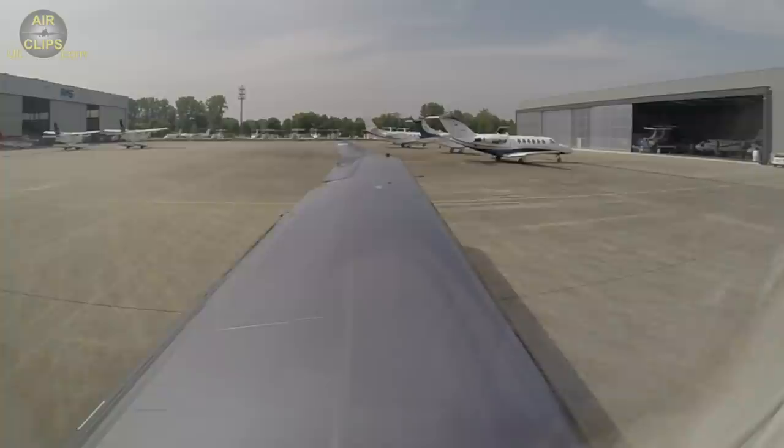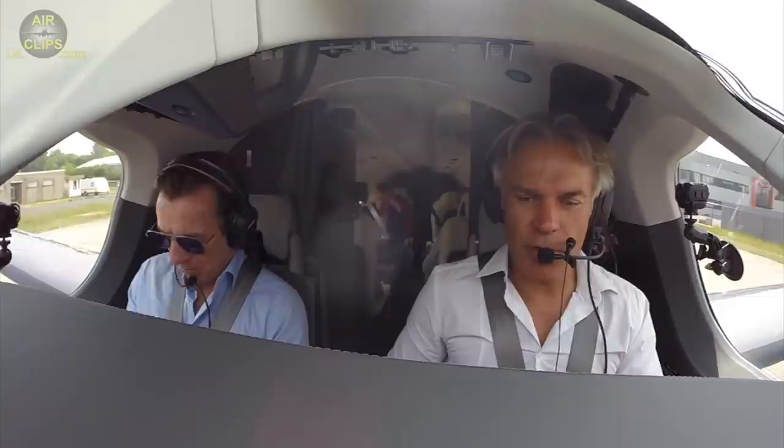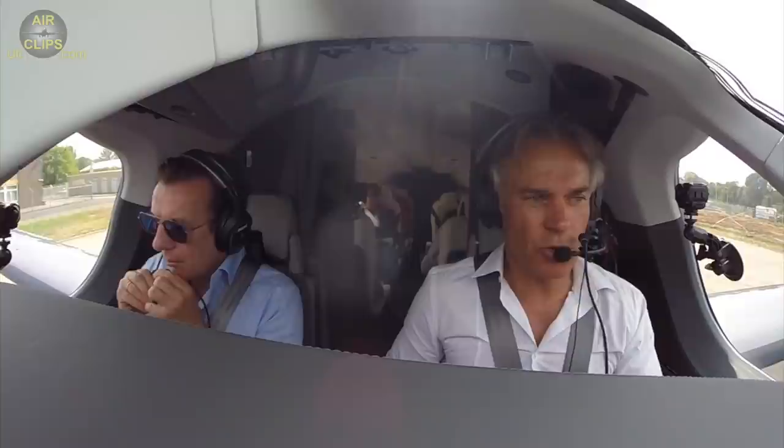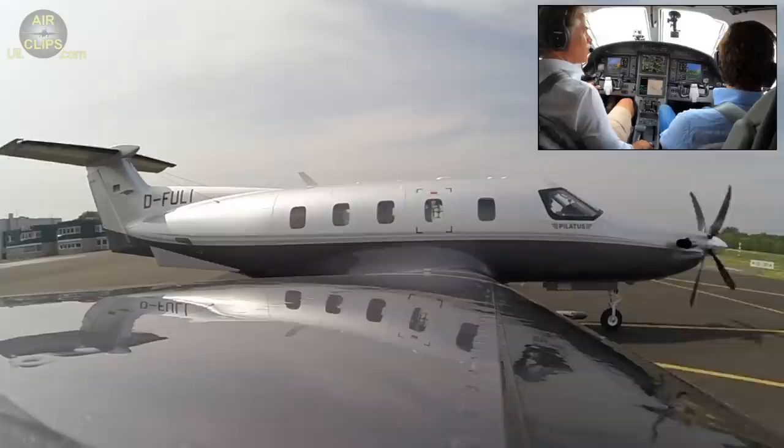We got the clearance, we've set up our flight management system and got all the information we need. So now via Alpha and Bravo to holding point runway 13, and then we're ready to go. Alpha and Bravo coming up, right side is clear, left side is clear.